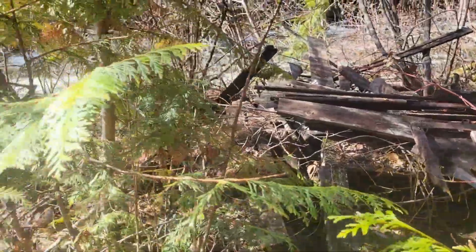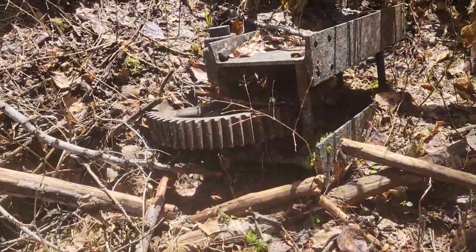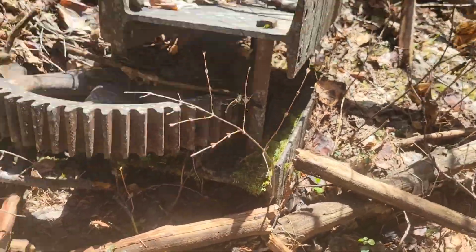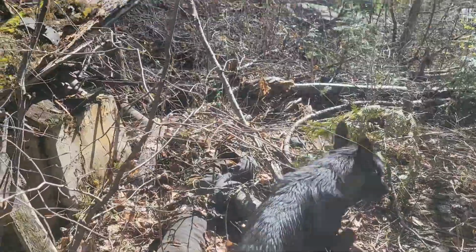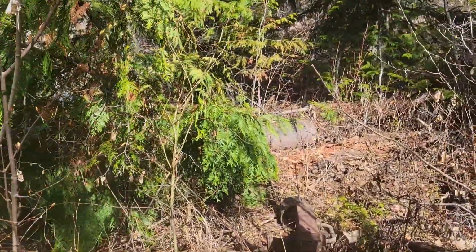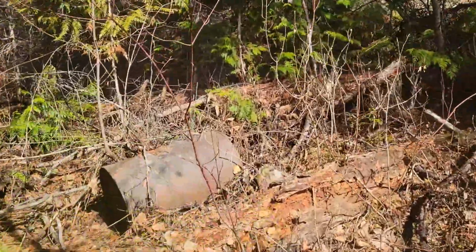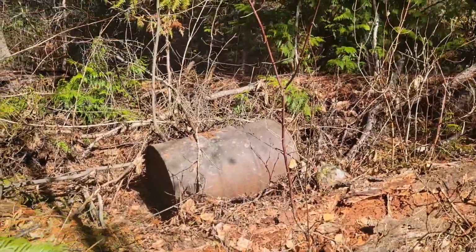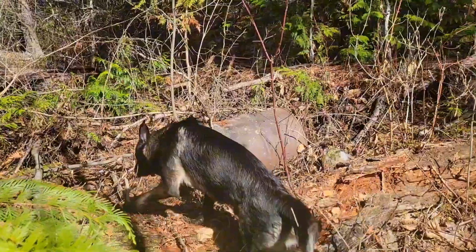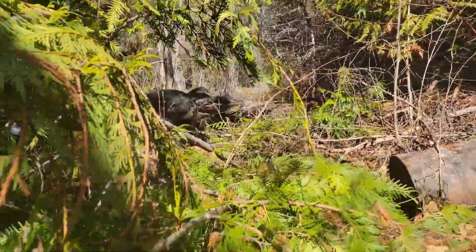So, I have a lot of exploring to do down here, but there's just pieces of history everywhere. Here's a whole gear wheel and box. There's remnants everywhere, pipes. And this big drum that I've been too scared to go near, it's got a lid on it, but I'm not opening it. Bear, you gonna open it? No, he says, I'm not going in that drum.